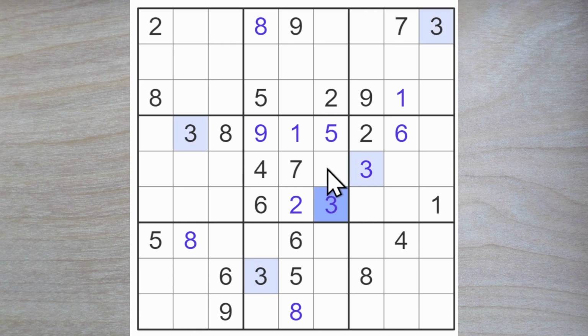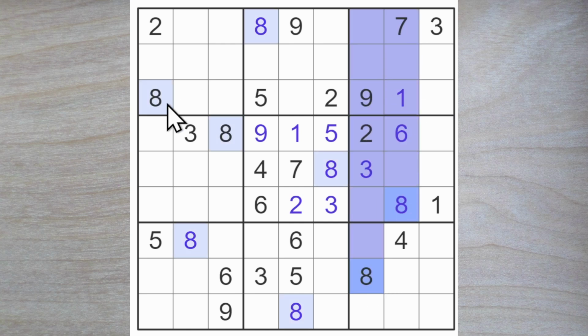Now we have a 3 here and we have an 8 here finally. 4 and 7 here. 8 blocks over, 8 must go here, blocking up. 8 blocks over, 8 here, therefore we have a 2 here, as we discussed earlier. I forgot the 8, didn't I? Here it is. I fought so hard for that 8, I might as well input it.